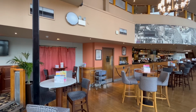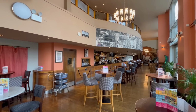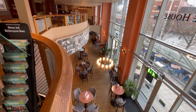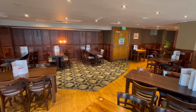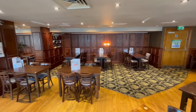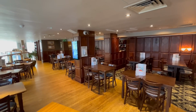The bar is located directly in front of you as you walk in, and it's where you order from too. It's quite a narrow space, but there's a lot of seating available throughout. There's even an upstairs, accessed by stairs on either side of the bar. The upstairs is just as big as the downstairs, if not bigger, with even more seating, and it's where I decided to sit in the end, as you get a nice view overlooking the outside.